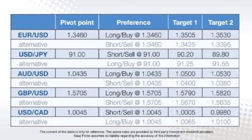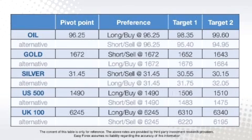Looking at commodities and indices. The oil pivot points at 96.25 with a preference to enter into long positions at 96.25. The gold pivot points at 1672 with a preference to enter short positions at 1672. The silver pivot points at 31.45 with a preference to enter short positions at 31.45. The US 500 is at 1490 with a preference to enter into long positions at 1490. And the UK 100 is at 6245 with a preference to enter into long positions at 6245.